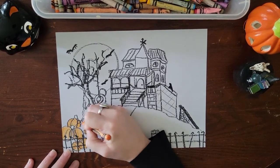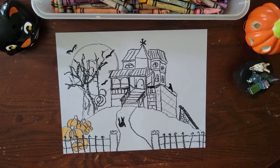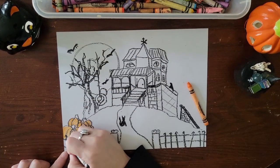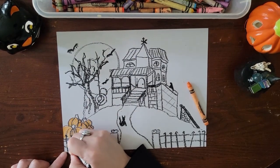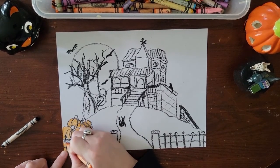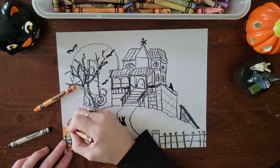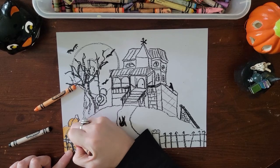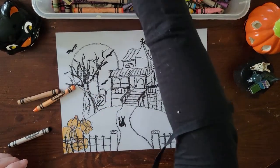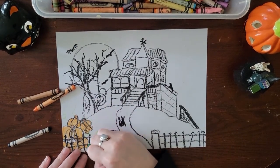Are you making your own? I think that the jack-o'-lantern is a powerful amulet for, where is my black crayon? Where did it go? Okay. Because they were used historically to ward off evil, right? So we're warding off evil with this cool pumpkin patch here. Let's put some stems on them. Now in the pumpkin patch, there are lots and lots of vines, right?